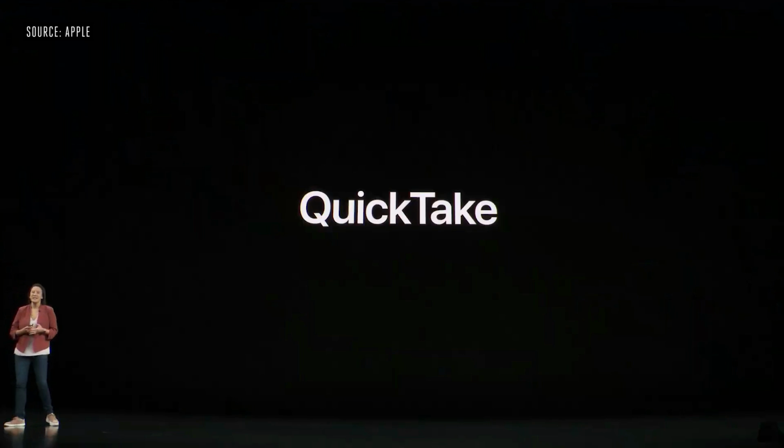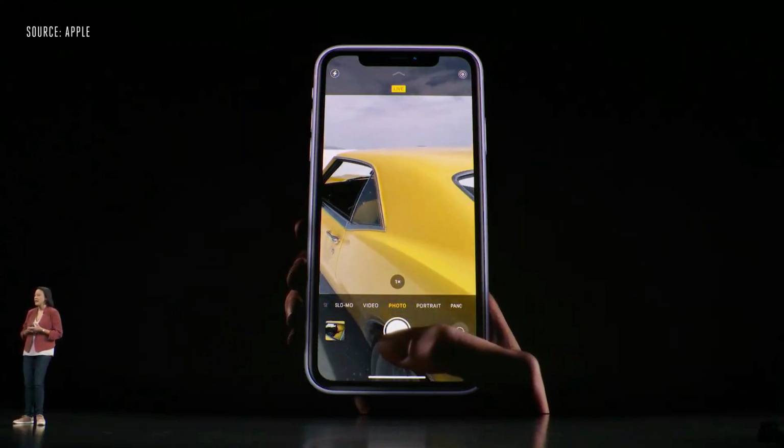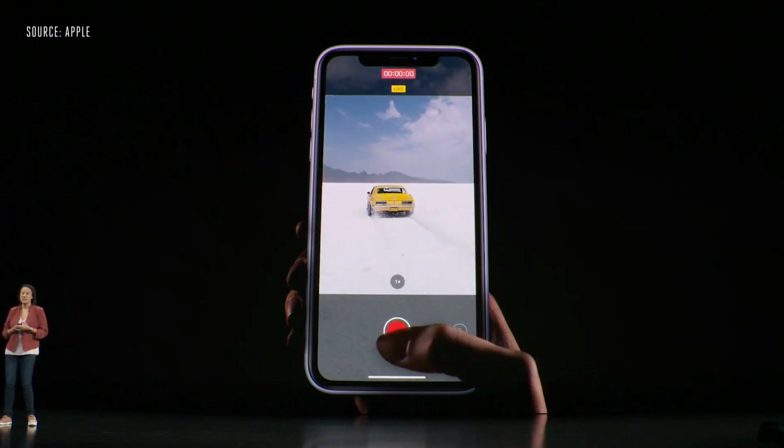We also wanted to make it easier for you to take a quick video with Quick Take. So now when you're taking photos and you decide you want to take a quick video, simply tap and hold the shutter button to record a video.